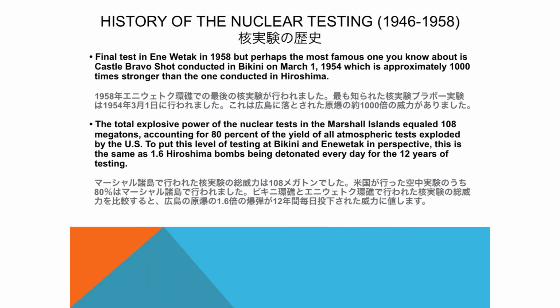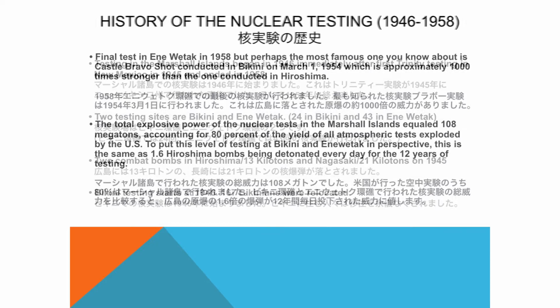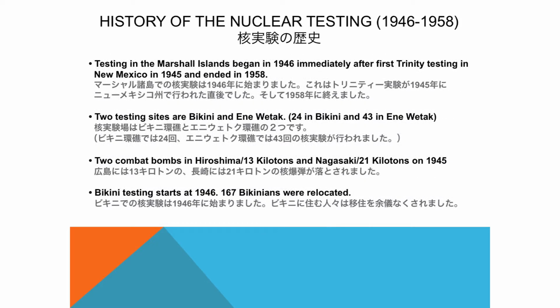108 megatons, which is the equivalent of basically 1.6 Hiroshima bombs every day for the 12 years of testing. So every day it's like 1.6 Hiroshima bombs until 12 years have passed. The two testing sites were in Bikini and Eniwetok, 24 in Bikini, and of course 43 in Eniwetok. Of course, you already know about the 2 bombs in Hiroshima and Nagasaki.